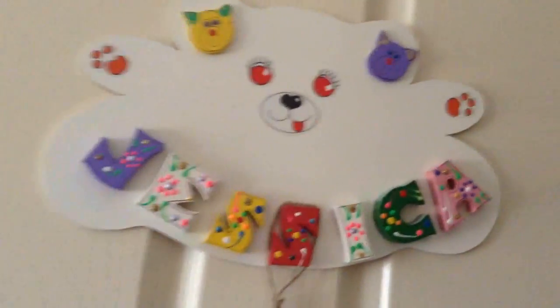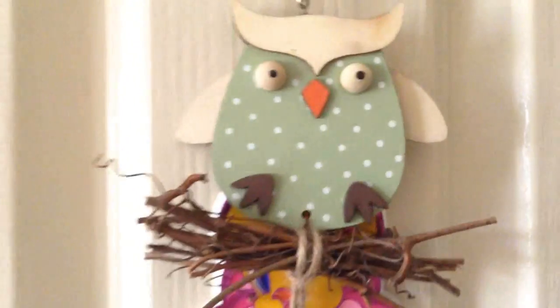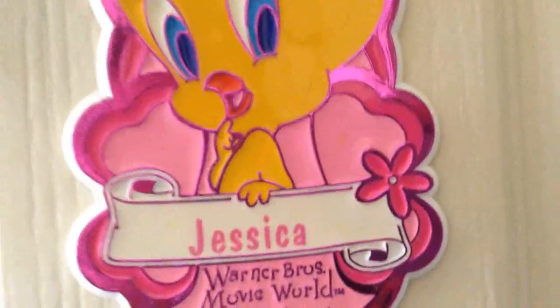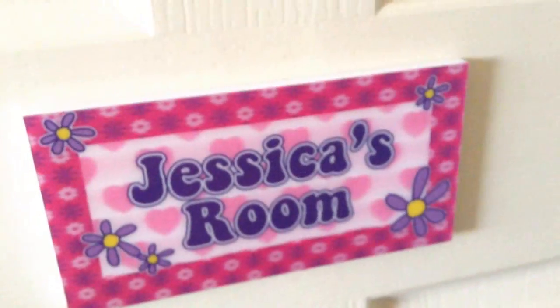This is my door, and there's this bear, and it says Jessica. And up here, there's a little Tweety sign. I've had this on my door for ages. And down here is this little owl. It was meant to be like a Christmas decoration or something, but it looks pretty cute on the door. Under here there's a little Jessica sign with Tweety, and down here there's Jessica's room. And there's this little owl on the doorknob with a little message: "Hey, welcome to my room."